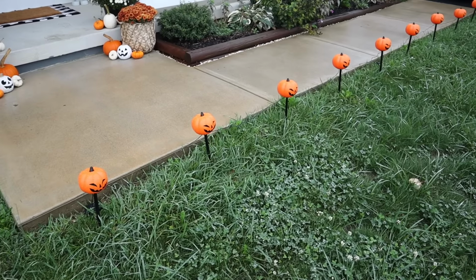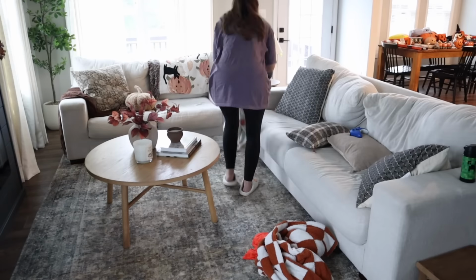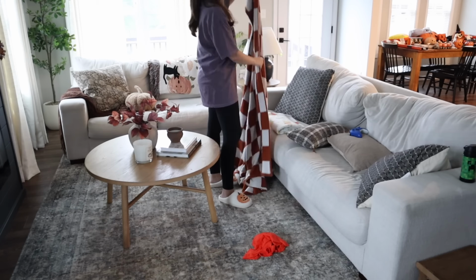I didn't show this part, but I did get these little pumpkin lights. I got these from Target. They're battery operated and they're just really cute. I was excited to do that.